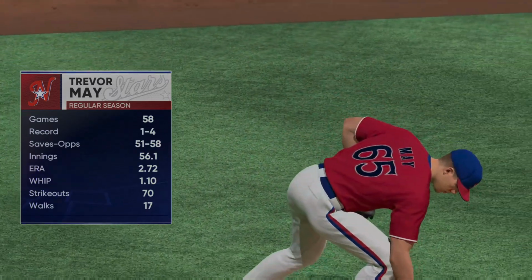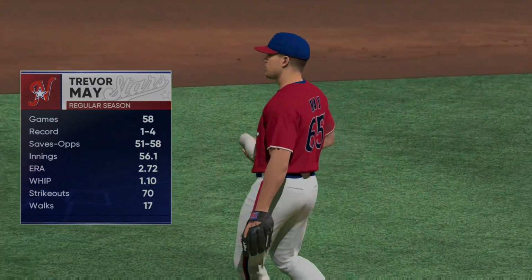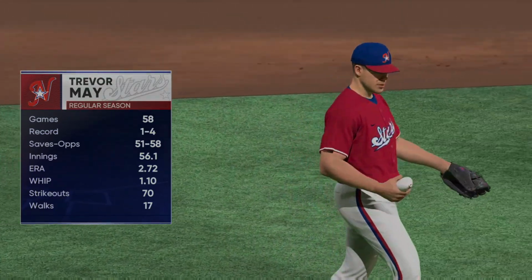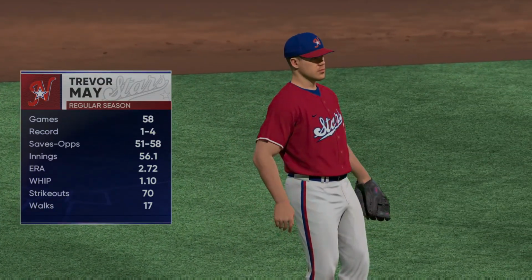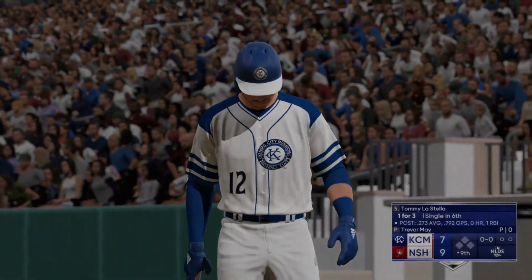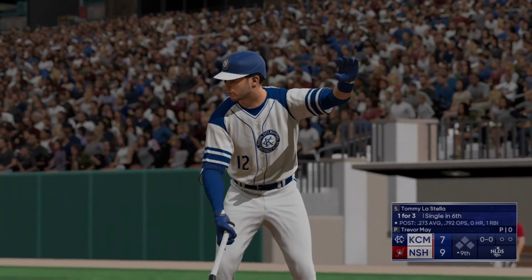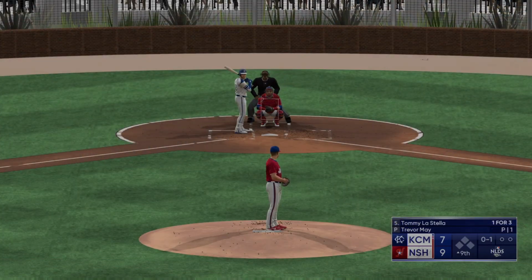Now, here's Trevor May. 51 saves in 58 opportunities for him this year. 56 innings, a 2.72 ERA, 70 strikeouts. Yeah, I mean, he had fantastic numbers. He had a really, really good season. Was the runner-up in the reliever of the year race this season.